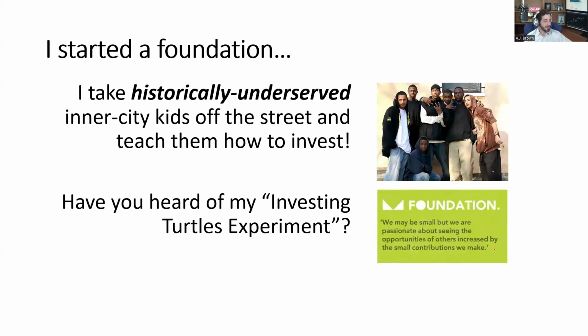Last but not least, I started a foundation. I started this in 2003. I take historically underserved inner city kids off the street. I teach them how to invest. In short, I started with these 9 people who are in this picture.